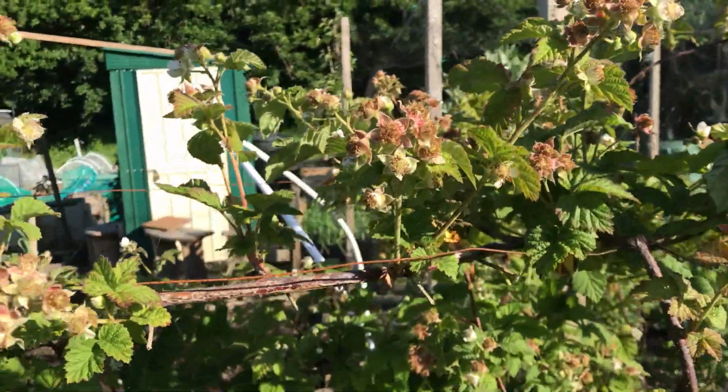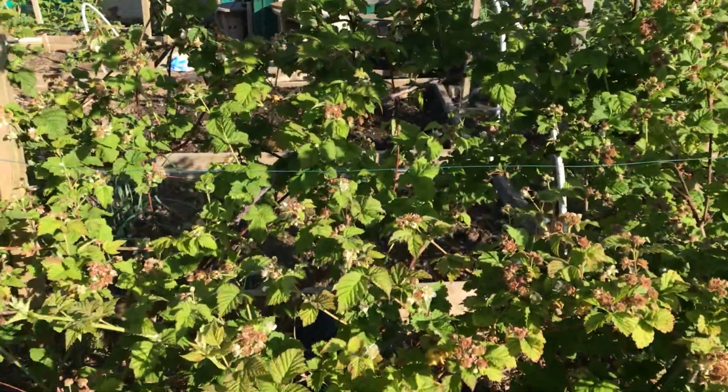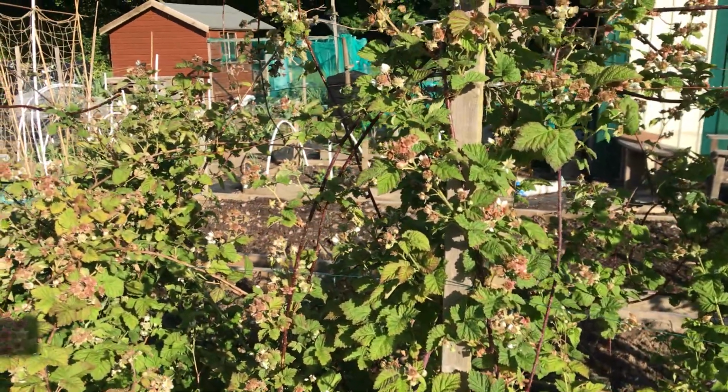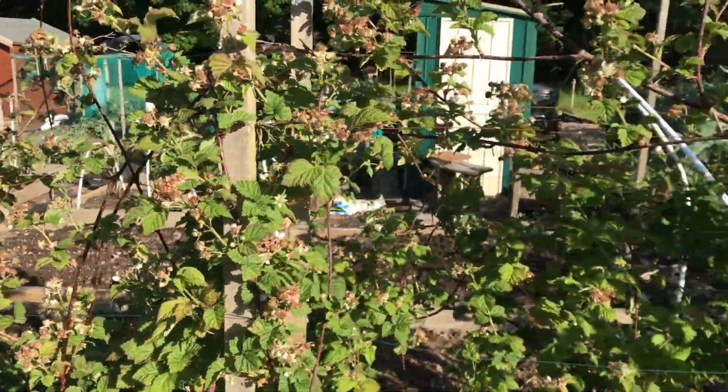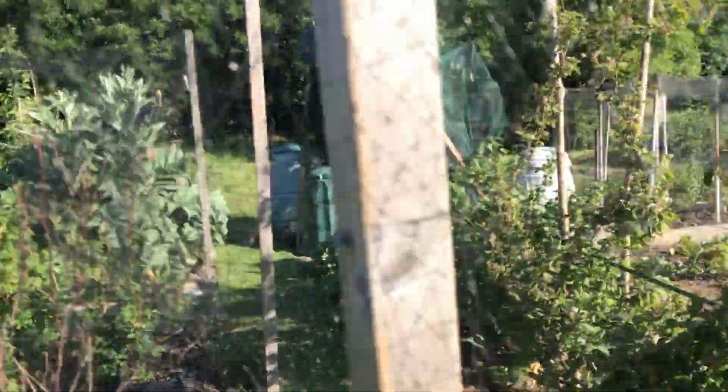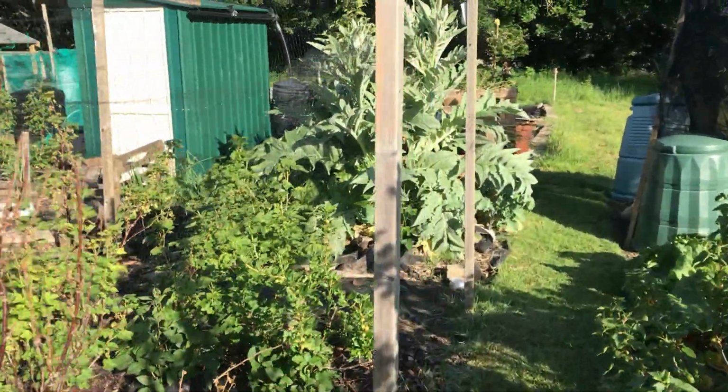So these are good for the bees, apparently, the honeybees, loganberries and the raspberries. They didn't go for my kale flowers quite as much, but that's okay.